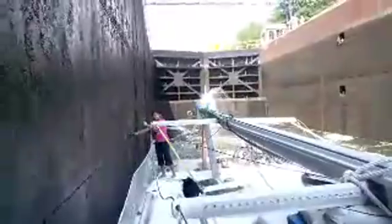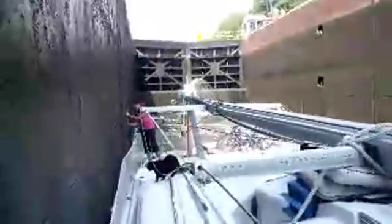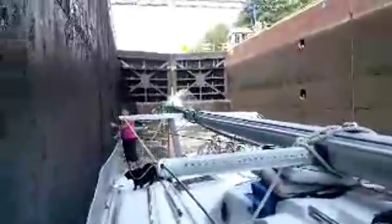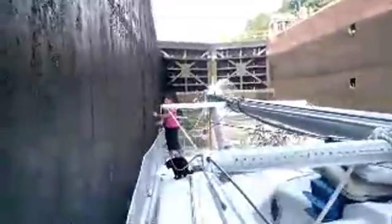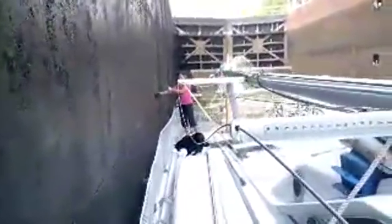Herky's going exploring. We have to be a little cautious with him when we get to the top because he has been known to jump off. Our depth alarm keeps going off, so that often means that there's some fish swimming right below us. And we've seen some closed locks with some big fish swimming around.